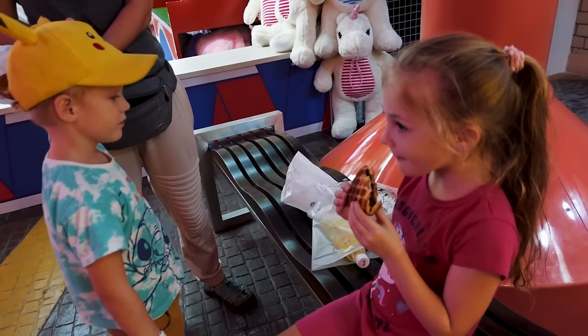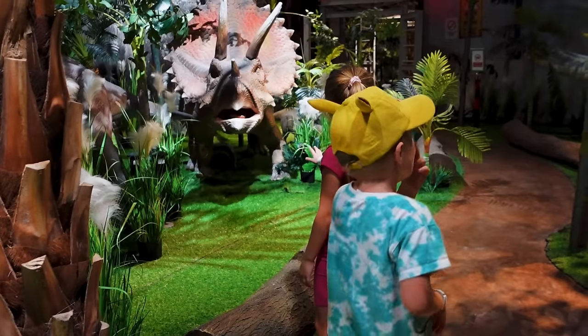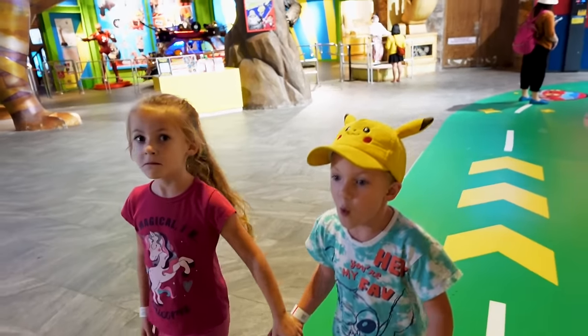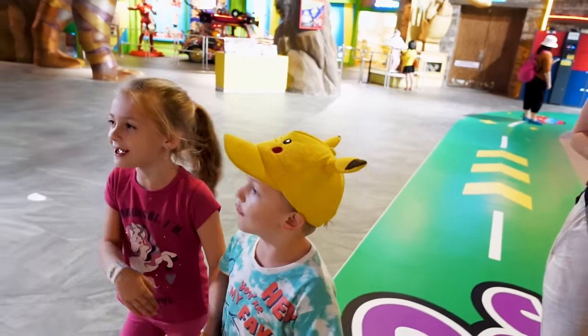A nice chocolate waffle kiss. We've made our way all the way back up to the top for our next adventure here, which is the Jurassic Research Center. They have real life-like dinosaurs, supposedly like the most realistic dinosaurs at any park. So I'm excited for the kids to see this. Sawyer's gonna freak out. They have real dinosaurs here. Real dinosaurs.